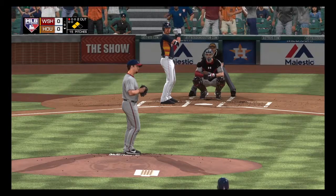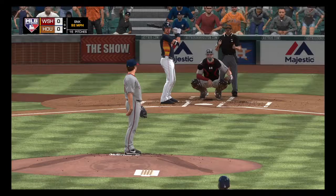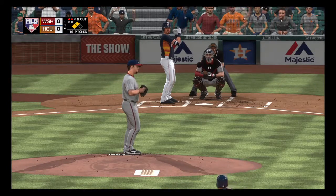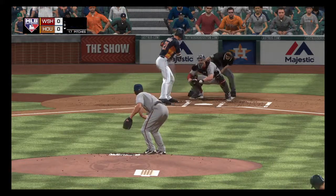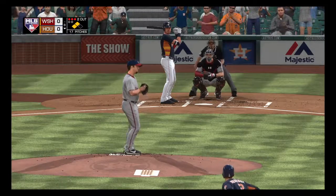This is a critical point right here. Things are in danger of getting away from him a little, so we'll see how he deals with it. Heavy sinker just stayed inside. 2-0 count. Here it comes. 3-0 now. George Springer would be next.